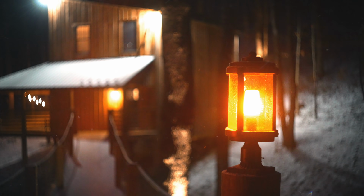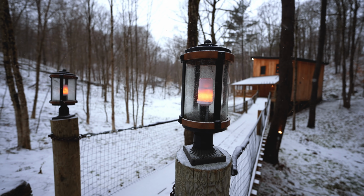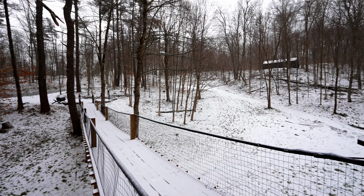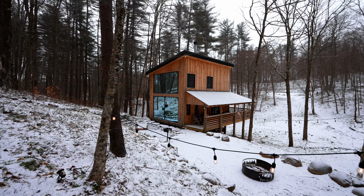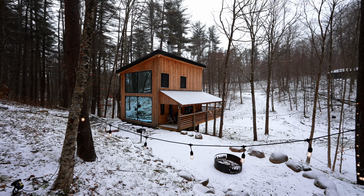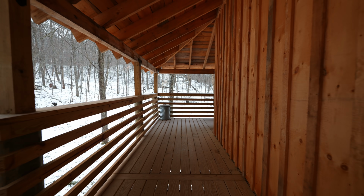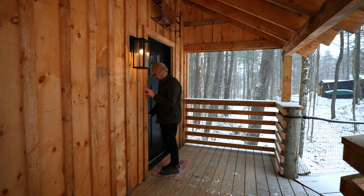There's rope and lights everywhere, and even these two flickering lights at the entrance really set the tone for this place. Magical. As you walk across this bridge, you can even hear the creaks in the wood. You can look around and only see snow and trees everywhere, and it makes you feel like you're in a winter wonderland. You make it to the cabin though, and there's a 500 square foot wraparound porch that leads you to the back area, but we will get to that later in this video. Let's head inside this cabin and see what's in there.